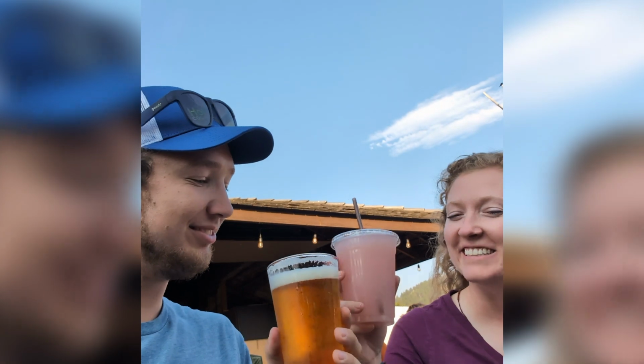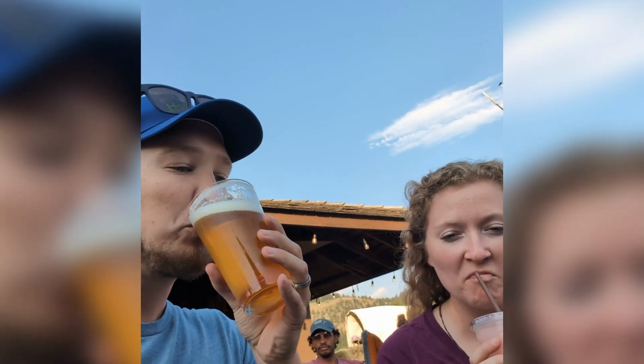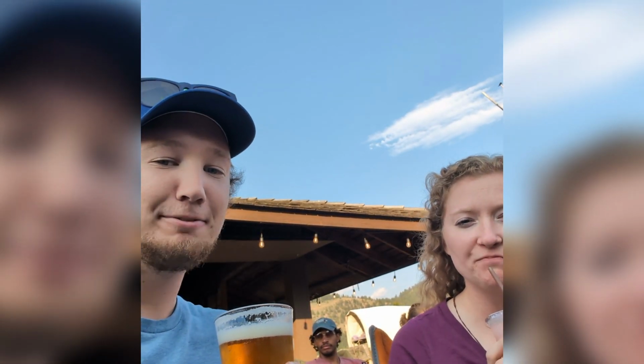But now, if you want an area that's a little more away from the crowds and a little more local and authentic, we're going to recommend our favorite thing we did in Grand Teton National Park that wasn't hiking. Located at Dornan's area, there is this really cool music event called the Hootenanny.